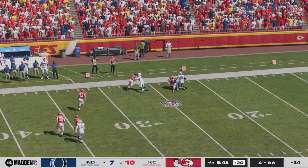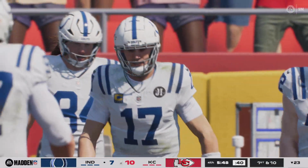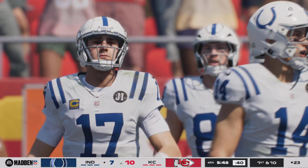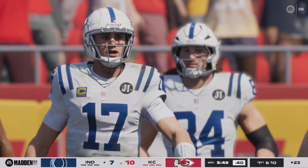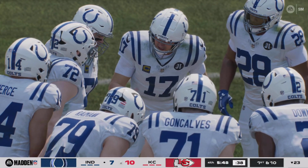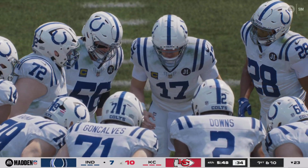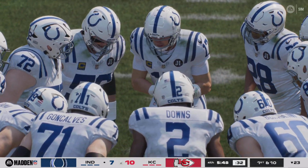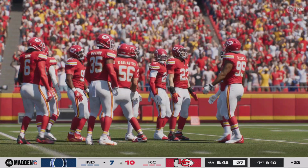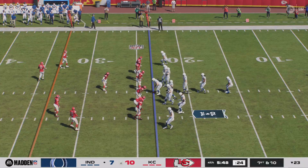He fields this at the 18. And he's brought down before the return gets far. Now the Indianapolis offense heading out. And that last drive, no answer for what they were doing through the air. So expect some tighter coverage this time around. Colts file out into formation.